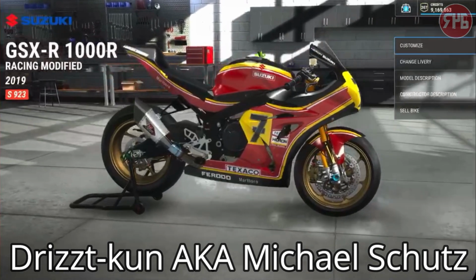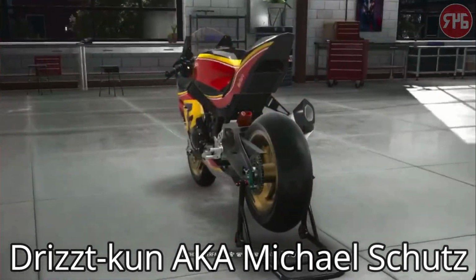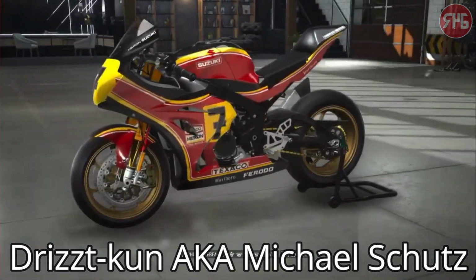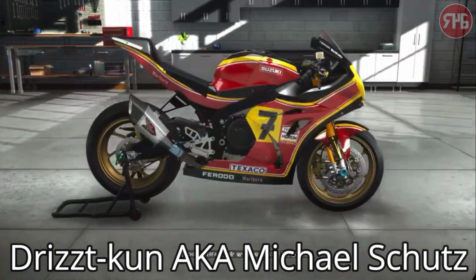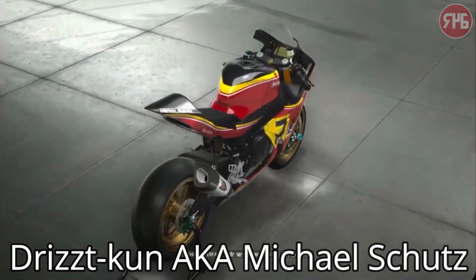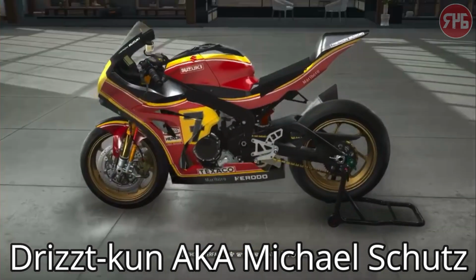Right, this week's runner-up. Number 2 this week, courtesy of Michael Schutz. And he has gone with a modern twist on a Barry Sheen livery. And this one, when I saw it, I thought, wow, this looks fantastic. Obviously on a modern day GSX 1000 as well. I love it. It looks great.